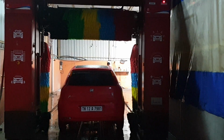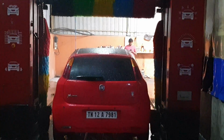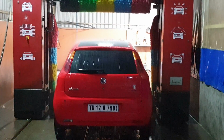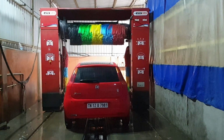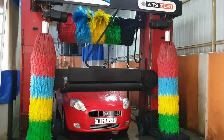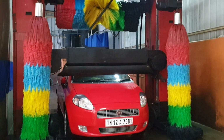By the time you see this, let me tell you about my car. This is a 2013 model Fiat Punto Dynamic variant. I have installed PPF on the car bonnet and also 3M sunfilm, underbody chassis and silencer coating and everything, and also the mats are from 3M. As you all know, I love my car and bikes.